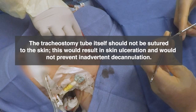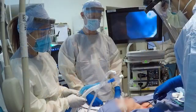The tracheostomy tube itself should not be sutured in. Suturing a tracheostomy tube results in skin ulceration and does not prevent inadvertent decannulation.